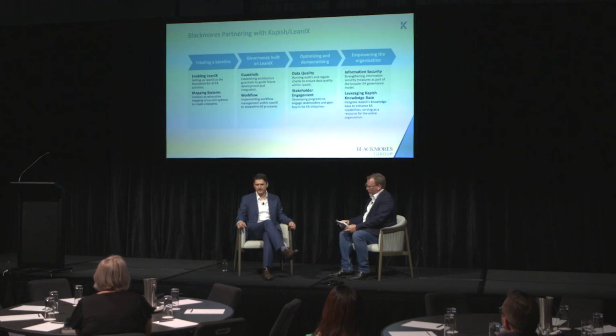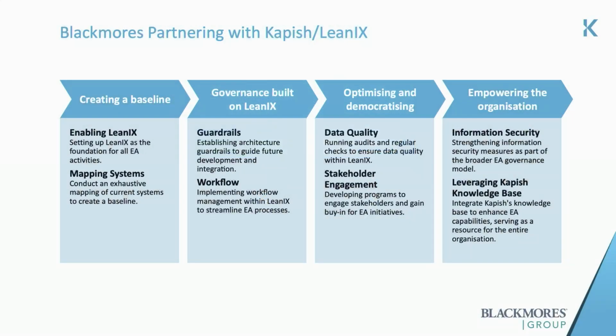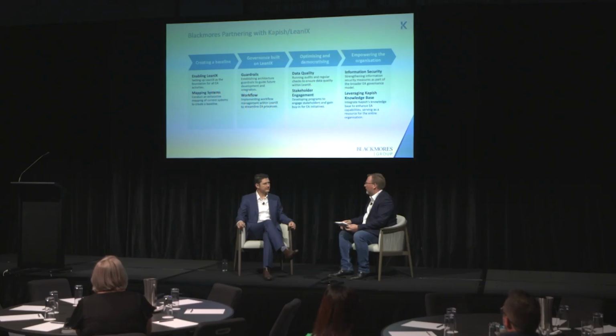I want to talk about partnering with Kapish and Linux in the first instance. Just wondering if you could describe your expectations when going out to market looking for EA tooling, what Linux was able to bring to the table, or you're hoping for from a tool like Linux, and from the Jumpstarts that we implemented in those early stages.